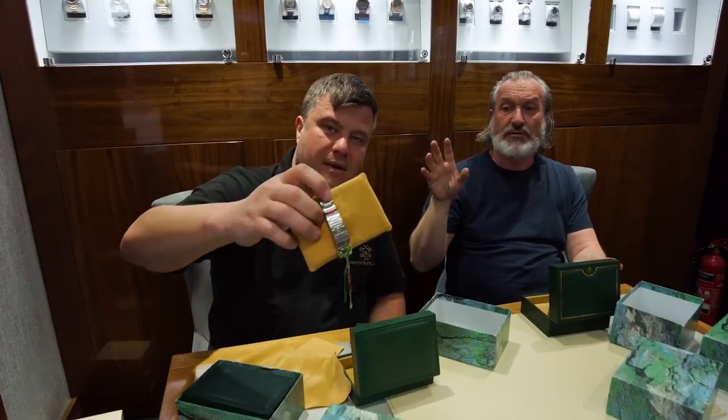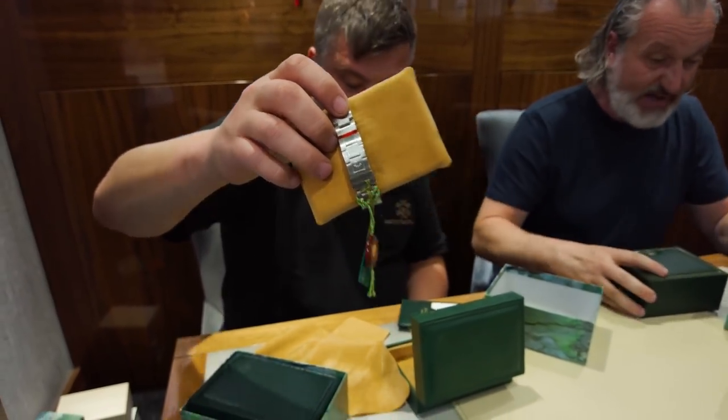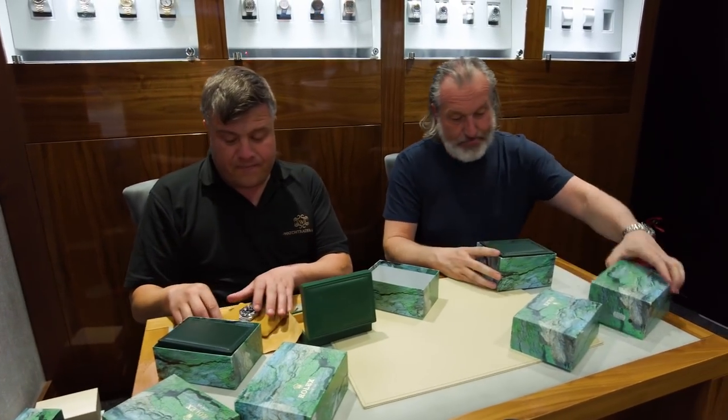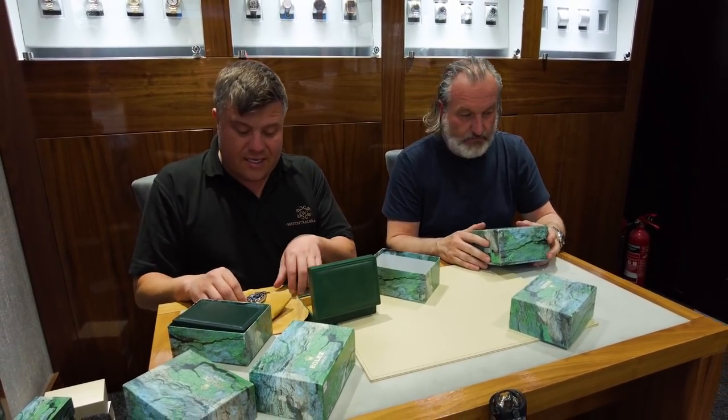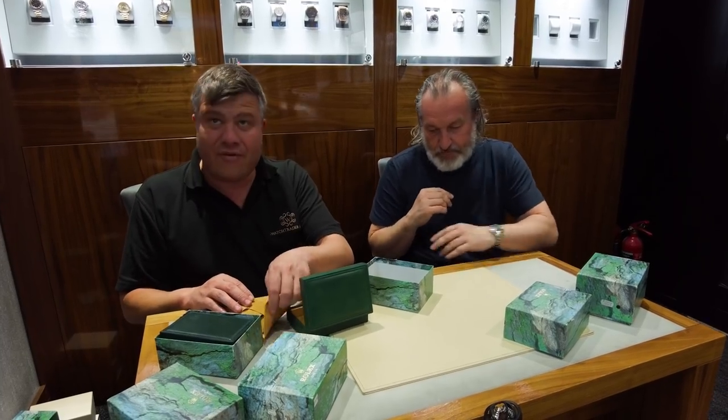These are full factory stickers, brand new. Like I say, it's incredible. I don't think we'll see a collection like that. Well, we might, but it's very, very rare, this.